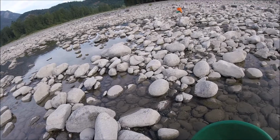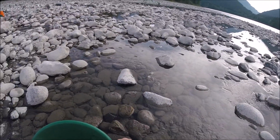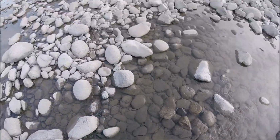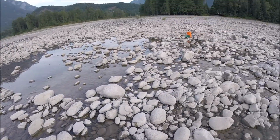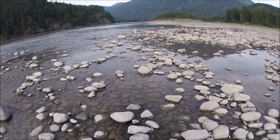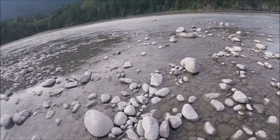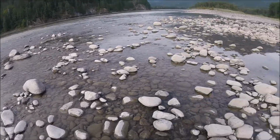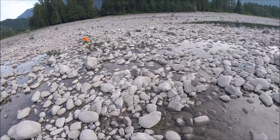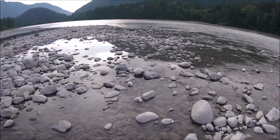So I'm not sure where to dig. I'm not an expert, so it's still nice out here. The atmosphere is nice, but just don't know where to go. Okay, well, and that's about it for panning here.